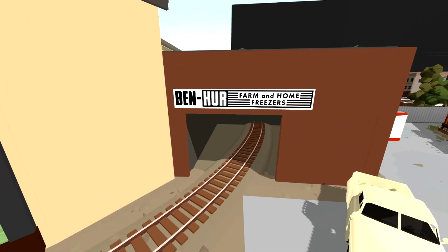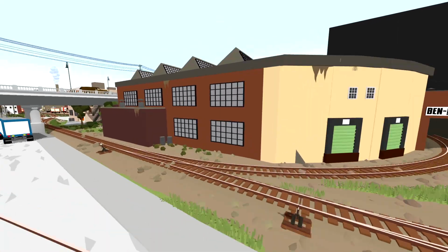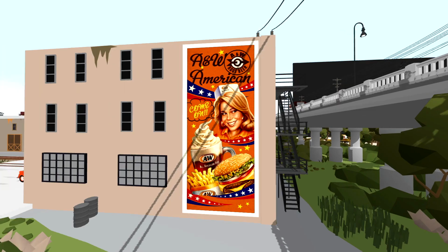Look at the modeling on these buildings. Ben-Hur, which is a farm and home freezers. Interesting, a freezer factory. If we go this way, we got a big poster. Wow! That poster looks awesome! Wow! A&W, American. Hot diggity dog!